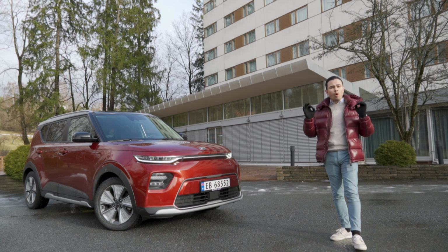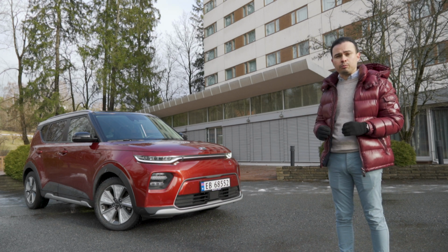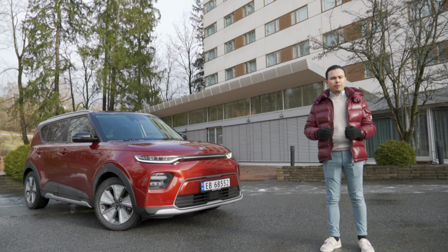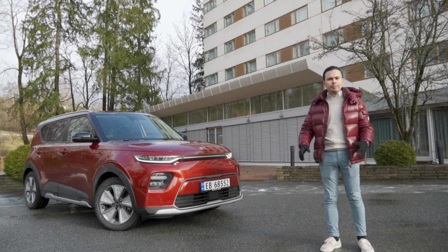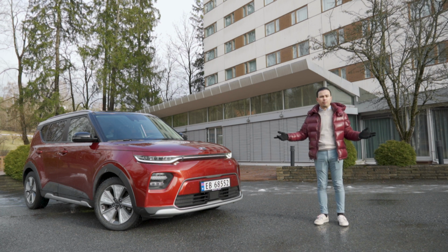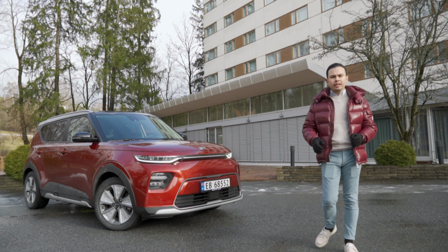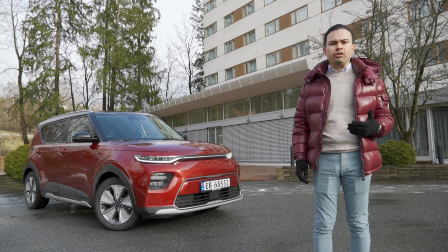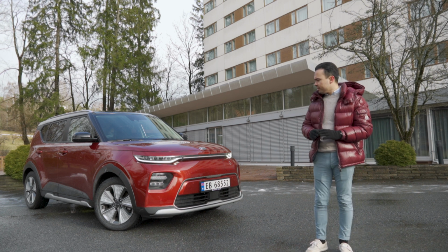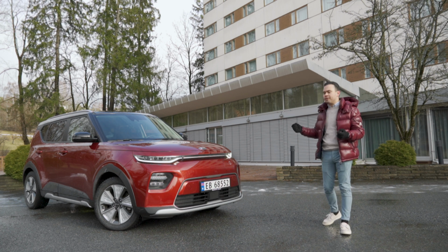It has also a wonderful ride, and this is one of the best riding small cars, if not the best riding small car I have ever driven. It's not the most sporty, but it is fun enough to drive. It feels very positive. 204 horsepower, 0 to 100 kilometers an hour in 7.6 seconds is plenty quick for most people. And it also has the extra ground clearance, meaning you don't have to worry about bottoming out on speed bumps or driveways. It's just very carefree. It's just so easy to drive and live with this car.